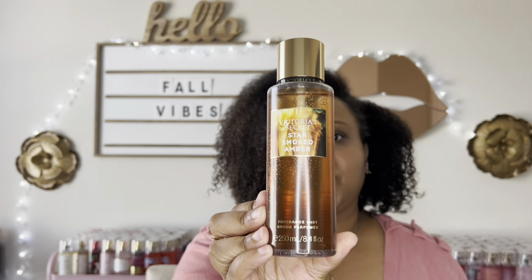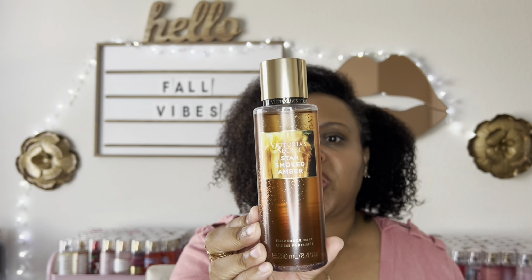Okay, the next fragrance mist we're going to talk about is Star Smoked Amber. And this has notes of amber, dahlia, marshmallow, and cedar woods. This reminds me of bonfire bash vibes with amber. That's what it gives me. Yeah, that's what I get. And I was like, what do I want to pair with this? So I decided to layer Good Girl Supreme, which to me, the easiest way to describe this is the Good Girl DNA with some berries, a little fruitiness added, and layered with Star Smoked Amber.